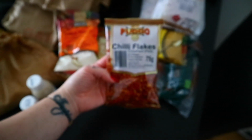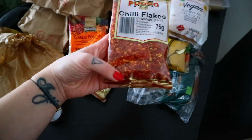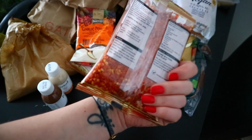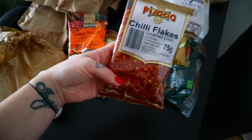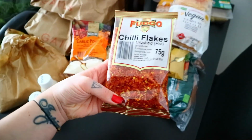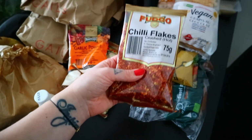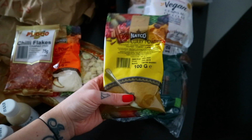I also bought some chili flakes. Now this is something that I mainly bought for my photography because I don't really eat chili myself. Like I don't do well with spice. My stomach doesn't do very well with chili, so I normally avoid it. But for photos that I take, it's just really helpful to have some chili flakes to sprinkle on the top to make the dish look like really, really delicious. So this is why I bought some chili flakes as well, and I'm sure Nick will appreciate that because he likes chili. I also bought some curry powder, didn't have any left at home.